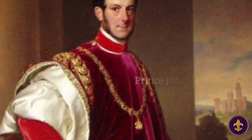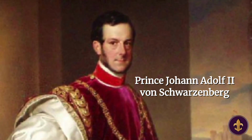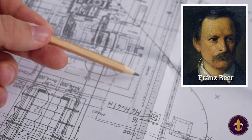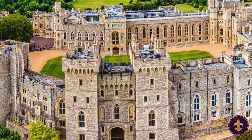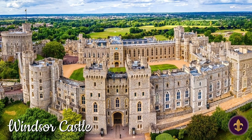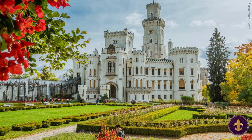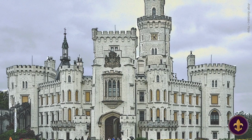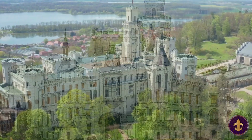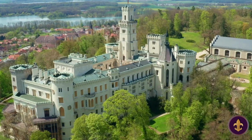In 1841, Prince Johann Adolf II von Schwarzenberg, and his wife Princess Eleanor, commissioned Viennese architect Franz Beer, to redesign the castle in the neo-Gothic style, drawing much of their inspiration from England's Windsor Castle, and the Romanticism of the era. Completed in 1855, the result was a stunning architectural masterpiece, complete with turrets, battlements, a total of 11 picturesque towers, and ornate decorations, evoking the romantic allure of medieval chivalry and fairy tales.